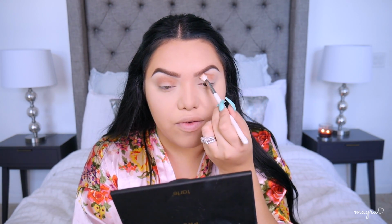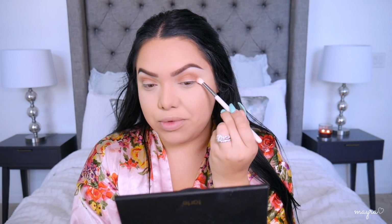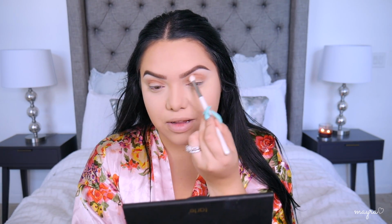I did this look yesterday and I was living for it. I thought it was so nice. It was kind of like a purple look. I feel like I forget I'm doing a chit chat get ready with me, and I'll just start talking about my steps. But yes guys, the married life has been great till this day.